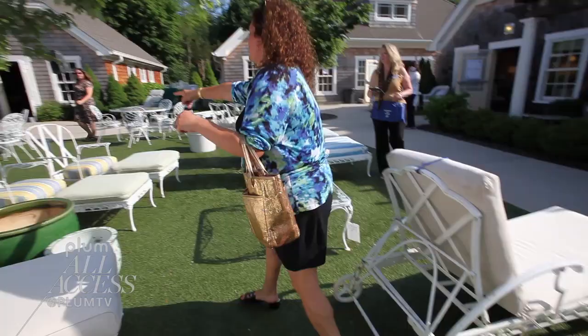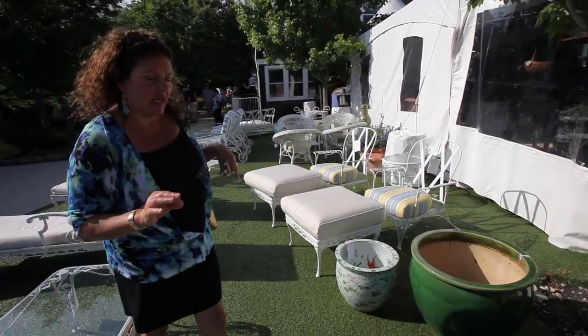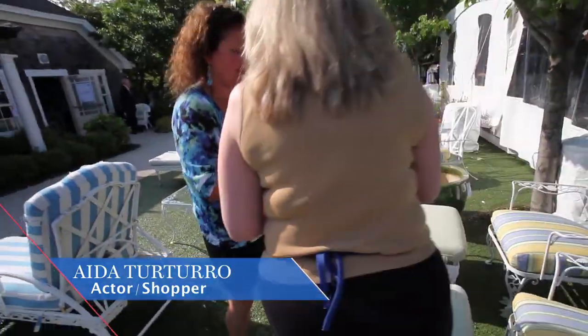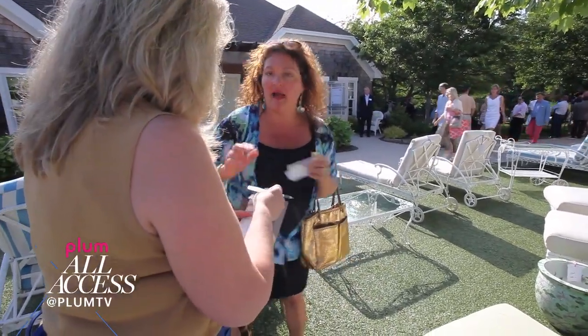How much is the set of four chairs without the ottoman? With the ottomans, is it two? So every one is a chair and an ottoman? I don't need the ottomans, but you know what? Let me get it anyway. Here. Okay, and here's another one. Okay, I'll come back for you. Thank you. Okay.